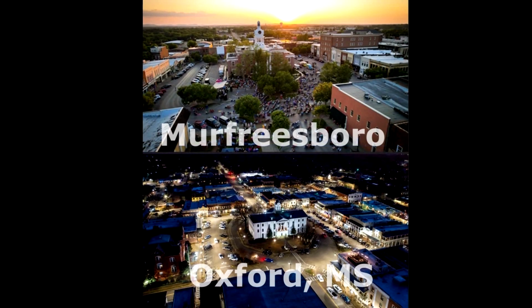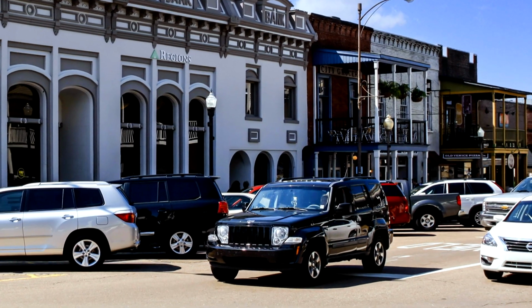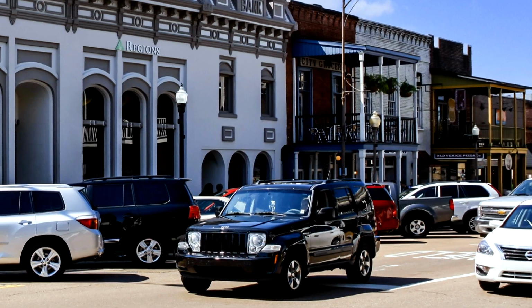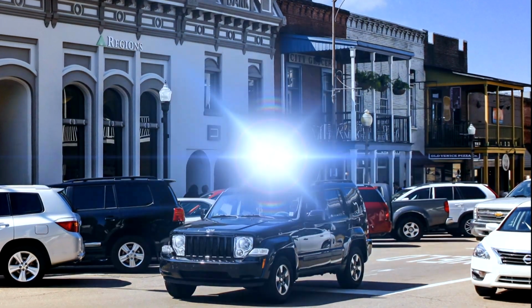The top picture here is the city of Murfreesboro. The bottom picture is Oxford, and very similar in size. The big difference that you see, I think, is the porches around the square in Oxford and that economic impact that it has, and the square footage that it adds and the people that it brings in.